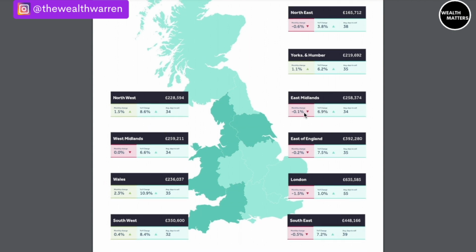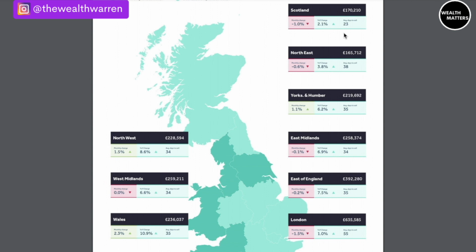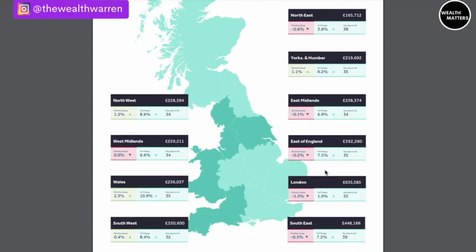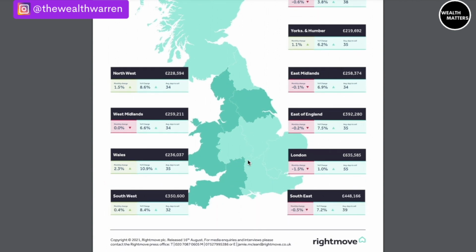East Midlands, even though it's gone down by 0.1%, it's still grown by 6.9%, and East of England 7.5%, South East 7.2%. Guys, overall, all of the regions, with the exception of London, poor London there, and the North East, are doing really well when you consider how they were doing last year. And Scotland as well. They're all doing really well on last year. I would happily take a property in a decent location in any of these regions, guys. The UK has had a really good year for the reasons that we've mentioned before.